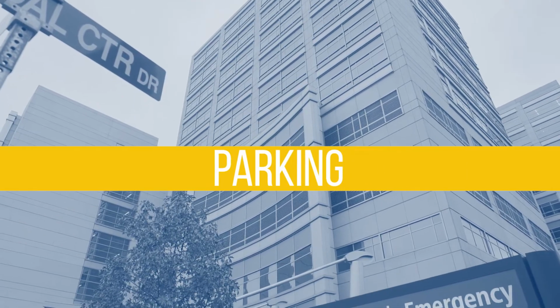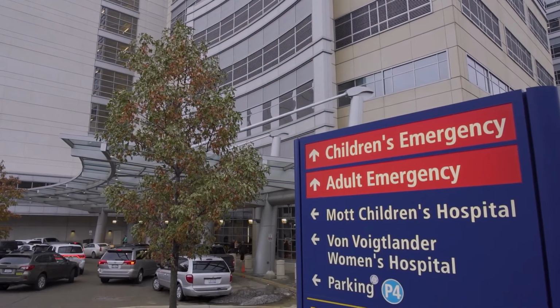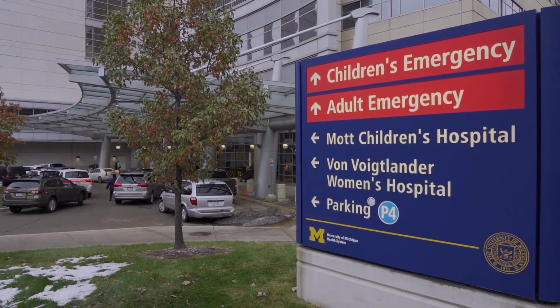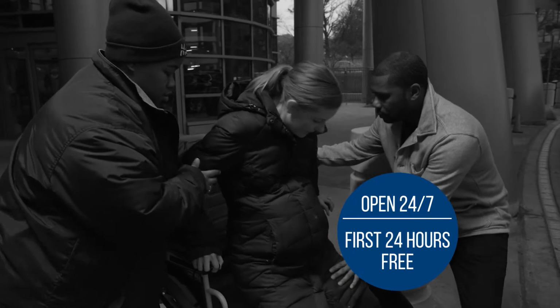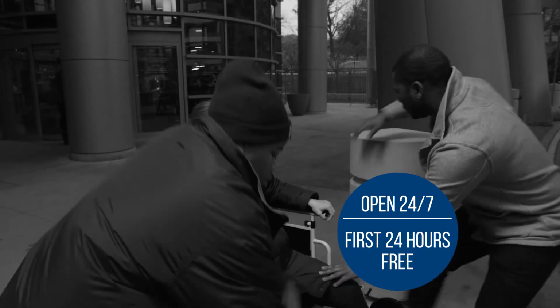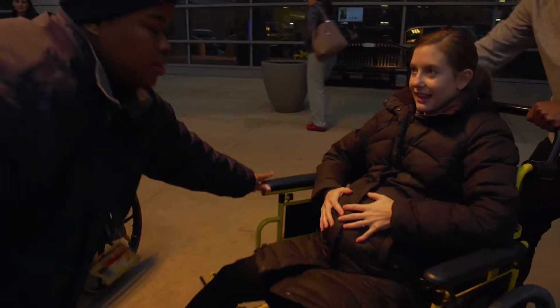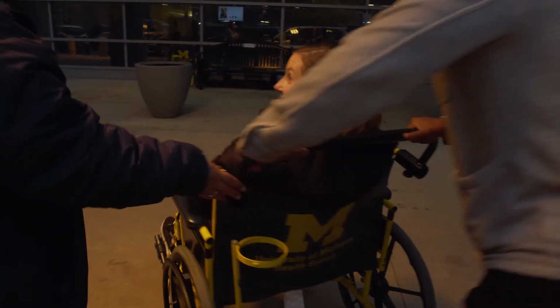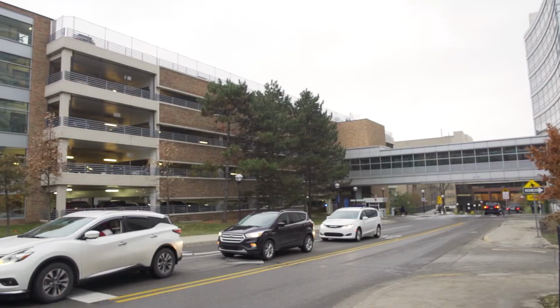When you are in labor and arrive at the hospital, please use our valet parking services located at the front entrance. Valet parking is open 24 hours a day, 7 days a week, and is free for the first 24 hours. After 24 hours, you will be charged a small fee, so you may choose to move your car to one of our parking structures.